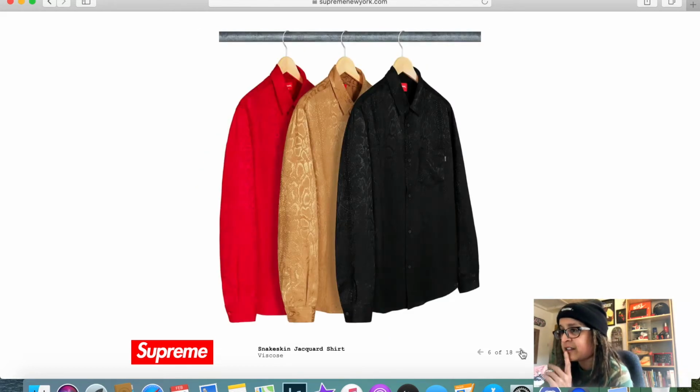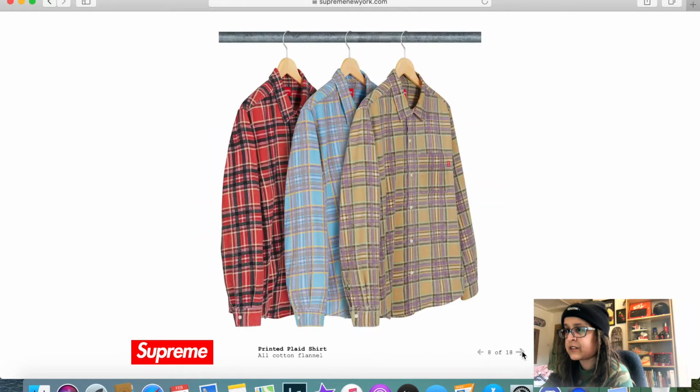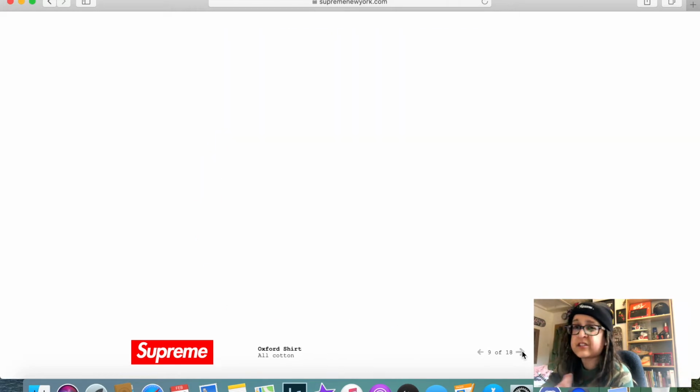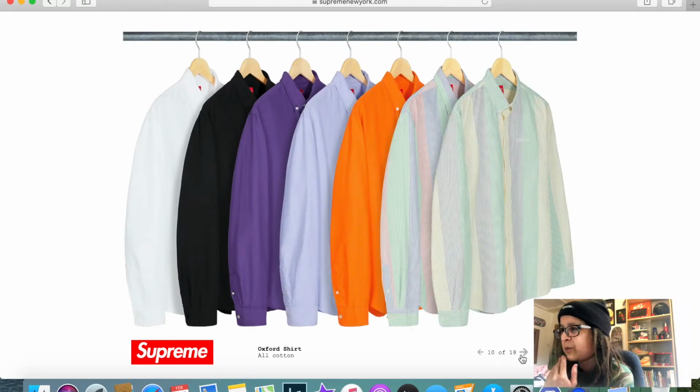Snakeskin, disgusting. Can't stand snakeskin. Printed plaid shirt, always like their printed plaid shirts. I think they do a great job with them. I just wish we got the smalls because I probably would wear, I do have a couple of plaid shirts in my wardrobe. I have a Lee shirt and every now and again I do wear them. Oxford shirts, just a waste of time. What the hell?